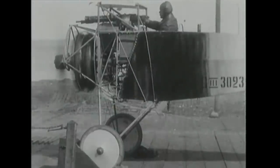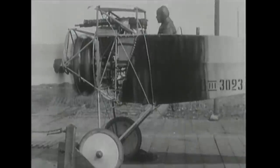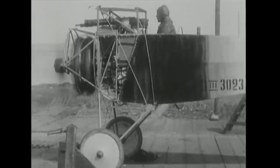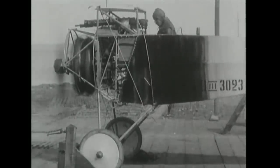What made the Eindecker so lethal is that it had a mechanism that enabled the machine guns to fire forwards through the propellers without shooting the tips off. This gave the pilot greater accuracy when aiming at an opponent. But the system was far from reliable, and as so often happens in wartime, three new British aircraft were about to enter service that would help shift the balance of power in the skies over the Western Front.